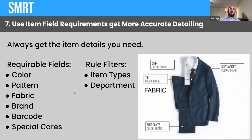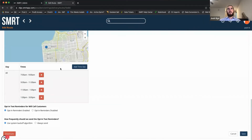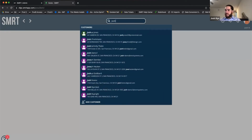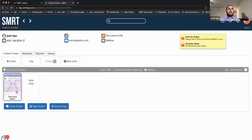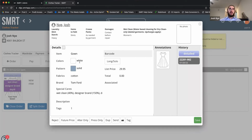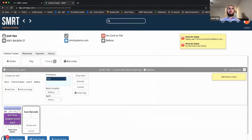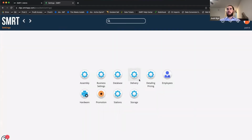The next thing is item field requirements. Whenever you detail an item, there's a variety of inputs you can make. So on this gown, for example, I put color, pattern, fabric, and brand, and then special cares and a barcode. So you can require these fields for different types of items. And what that does is that when someone goes to detail an item, they're required to put in all the information that you want them to put in.